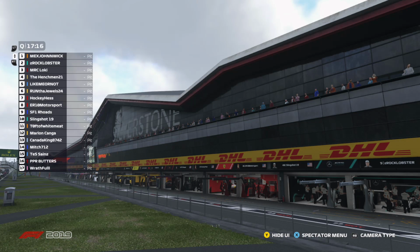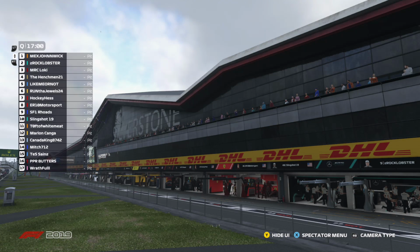Here we've got a few drivers coming out. Looks like we have a couple Renaults. We'll get moving around here with everybody. Pull up the stats sheet for everybody. I apologize for the inconvenience.